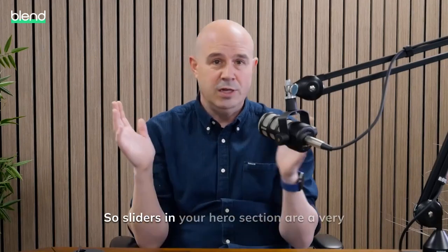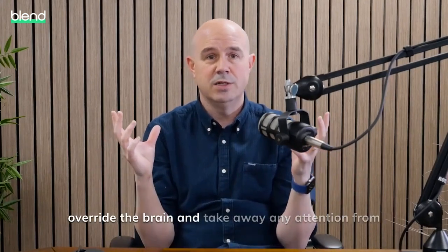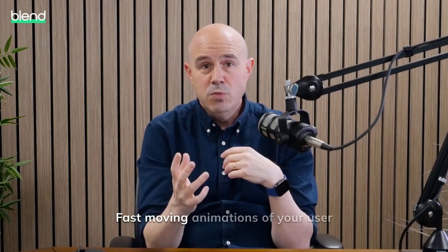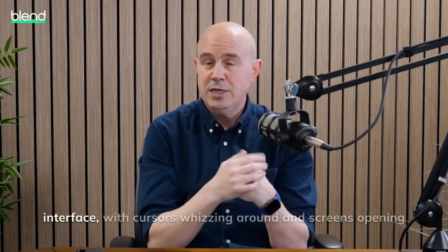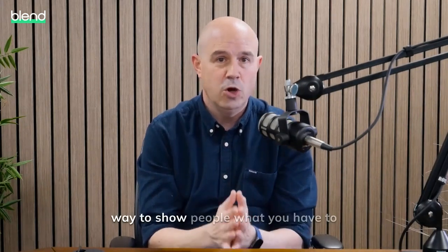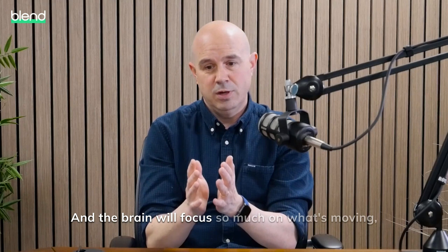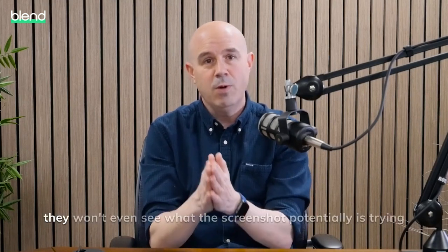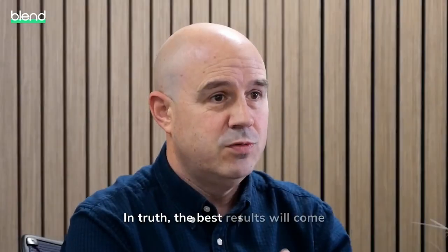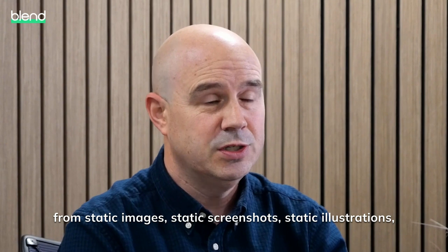So sliders in your hero section are a very bad idea, because the movement of those will completely override the brain and take away any attention from the core message that you have. Fast moving animations of your user interface with cursors whizzing around and screens opening and closing, again, might feel like a good way to show people what you have to offer, but it's too much, and the brain will focus so much on what's moving, they won't even see what the screenshot potentially is trying to show them, and so on and so forth.